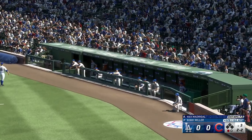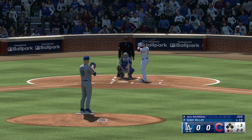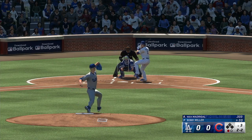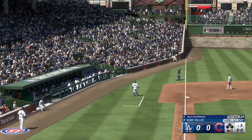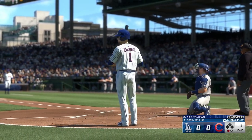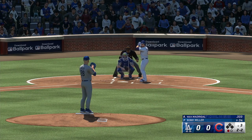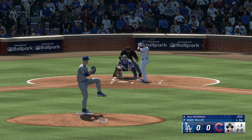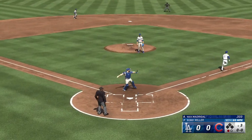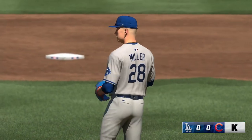Still 2-2 after the foul ball. Comes a 2-2. Foul ball left side. He'll see another. And a pitch. Swing and a miss. That one in the dirt. Out on the drop, third strike, two gone. That's a pretty nasty pitch right there.